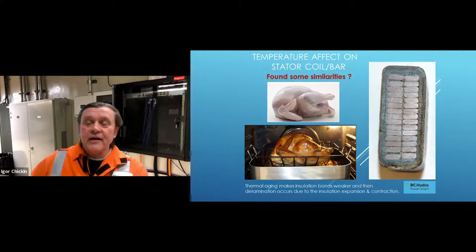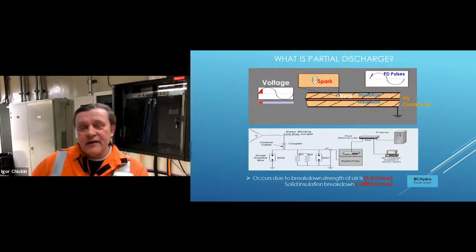If you put a piece of insulated bar inside the oven and heat it up, after some time we can smell the epoxy, right? It evaporates, and the epoxy is replaced by air or surrounding gas. Then when that conductor is in service and we have a voltage stress, partial discharge occurs. This slide shows insulator on one side and another side, and a piece of copper conductor. When the voltage stress is enough, let's say in gas or air it's 3 kV per millimeter, that void breaks down and tiny sparks occur there.